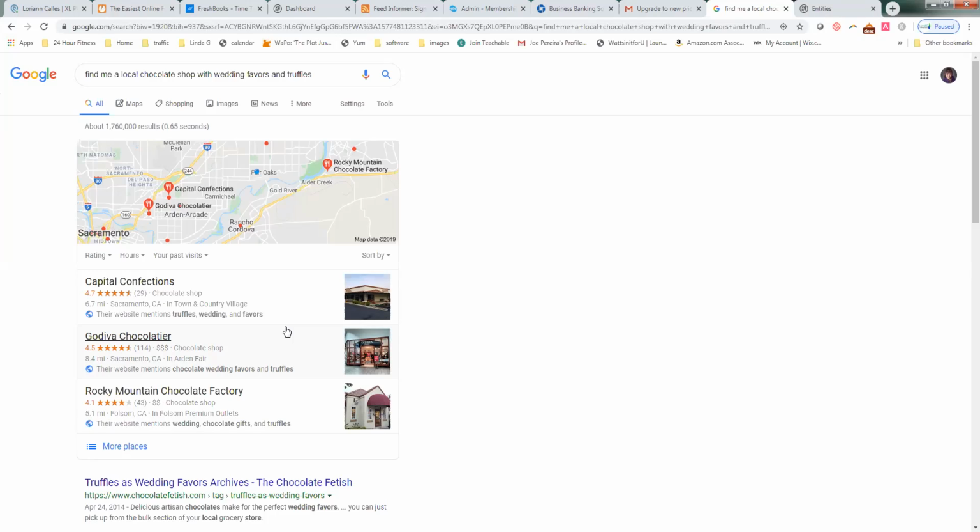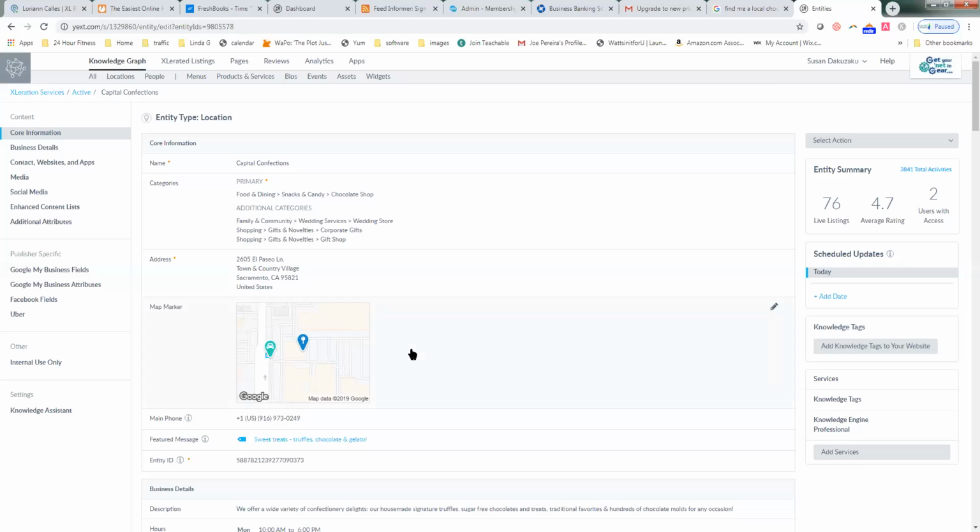So let's look at how you can update that information in a time-effective way as well as a cost-effective way, not only in Google, but in other locations as well. I am logged into the YEXT account for Capital Confections. And when we set up the account, we basically fill in the blanks.